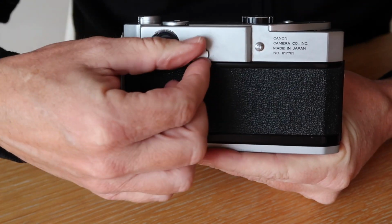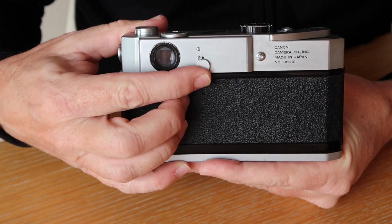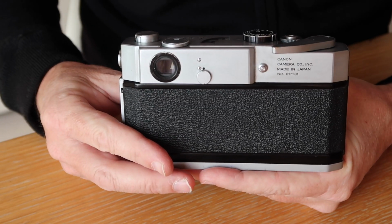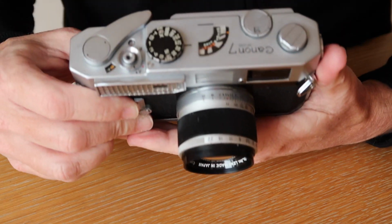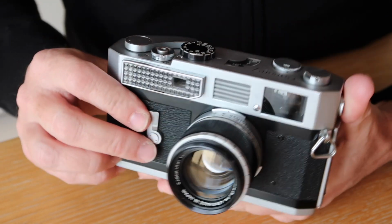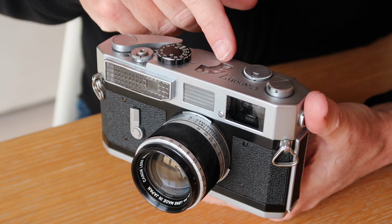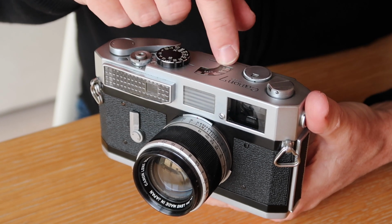The light meter has a selector switch on the back with two colors. One is black and one is orange. When you have it selected to black, that is for outdoor shooting. And when you have it selected to orange, that is for indoor or low light shooting. It's quite simple to use the light meter, provided the light meter is working, which is some hit and miss in these cameras. What you do is you point the camera at your subject, and you look at the top of the meter, and it shows aperture settings.